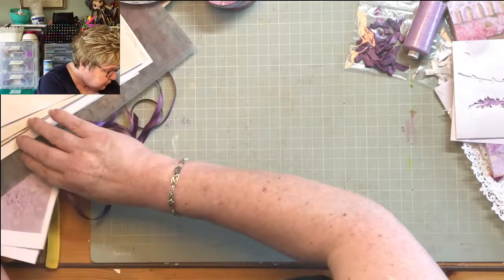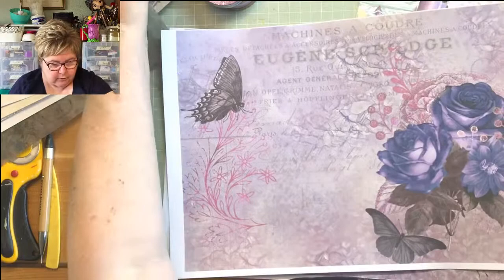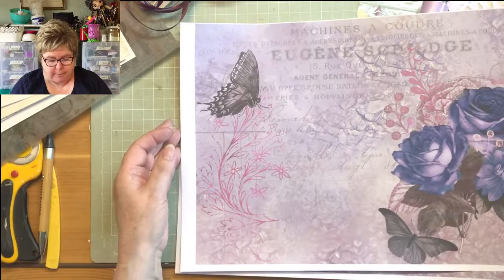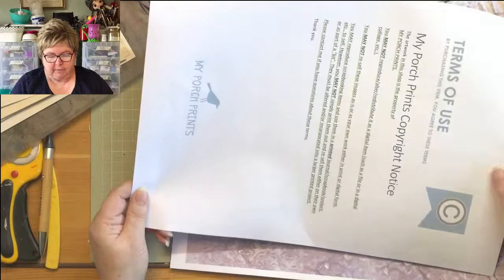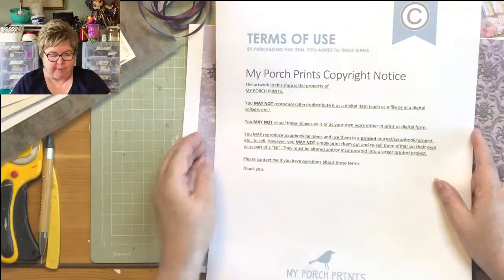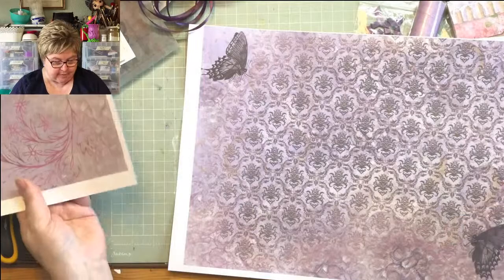I have also printed out a couple of sheets from Janie B Journals on Etsy. She's got lots and lots of paper sets, and they're all very reasonably priced. I've printed this out in case I wanted to use things for pockets. You can see I double printed it, and I actually printed out the My Porch Prints copyright notice, which I didn't mean to. But if we're just using this side for pockets, it doesn't really matter what's on the other side.